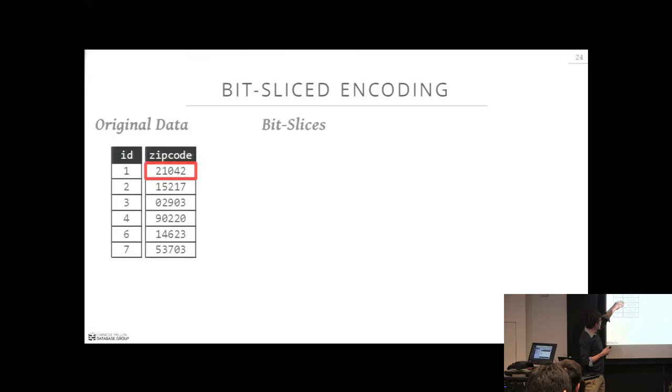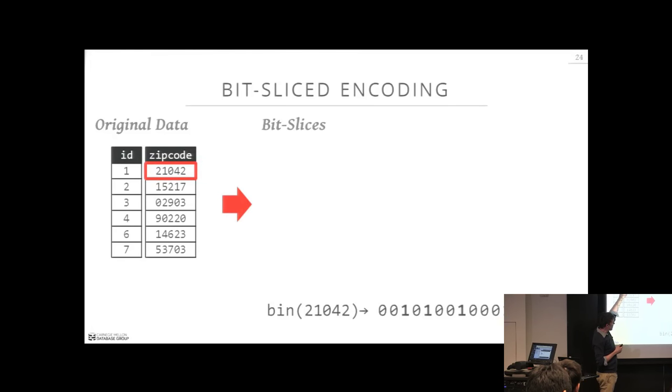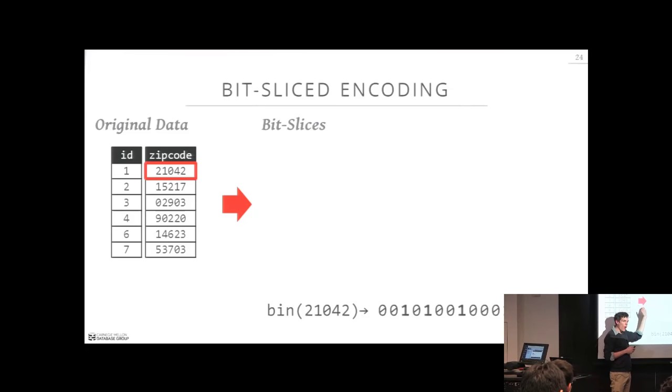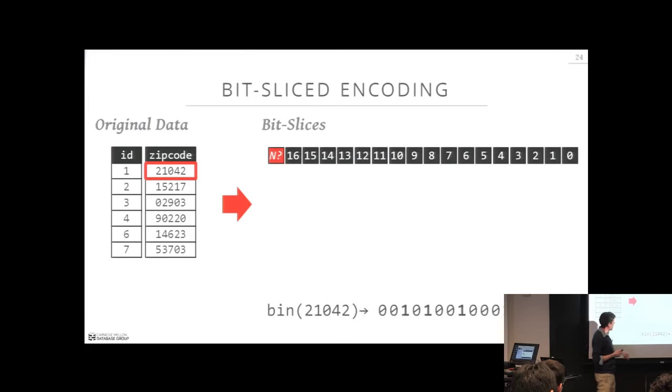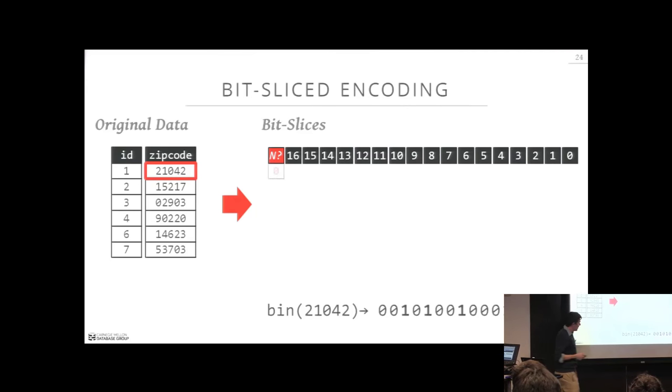And then what we'll do is take the first one here, 21042, and instead of storing a single bitmap for 21042, we're going to break this up into slices for all the bit positions in the actual value itself. If we call the bin function, like in Python, we would get this bit sequence for this particular value. And then in our index, we'll store a single bitmap that says whether the value is null or not. So you can think of it, we're going to go down vertically. Each row in the bit slices will correspond to a particular tuple, and these positions along this correspond to the positions in the bit sequence.